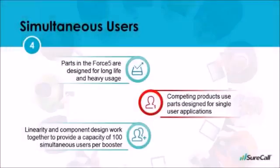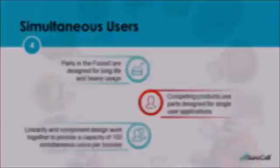Coverage is one thing when it comes to signal boosters, but capacity is a huge factor when you're considering boosters for commercial applications. This is where the Force5 excels and others try. While other boosters use components designed for cell phones and single users, the Force5 uses components that are designed for industrial use. It's kind of like trying to use a hammer on a screw instead of using a tool that's designed for the screw, like a screwdriver. Combined with high linearity of the booster, the Force5 is able to allow hundreds of people to be on the phone at the same time. This feature is essential in applications expecting high traffic from simultaneous users.